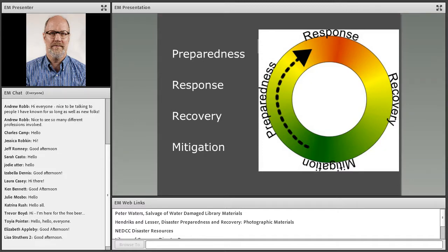Something's happened. How do you respond to it? Are you ready? What's happened? How do you get people involved? And then how do you start recovering? How do you start fixing those problems? This is where salvage is essentially in between response and recovery. And then mitigation is the last step of the cycle, where you're assessing risk and trying to figure out if there are ways you can minimize risk, not just prepare for it, but actually make it go away, or at least reduce it.